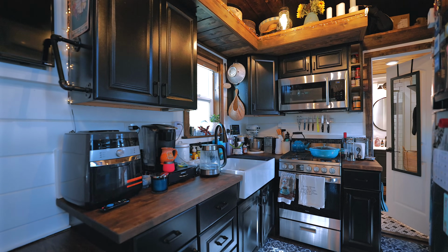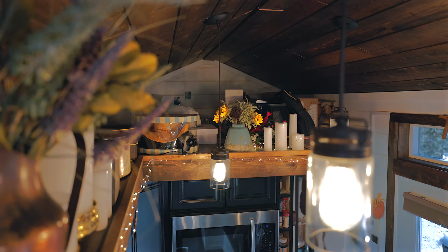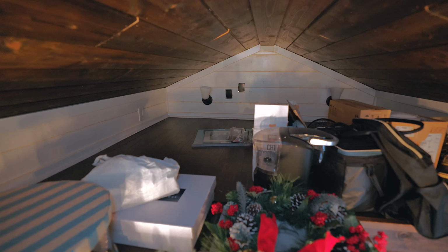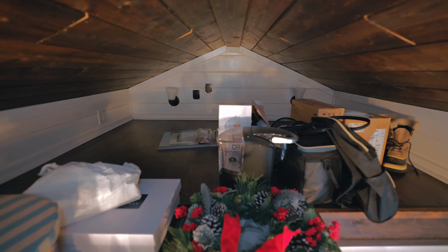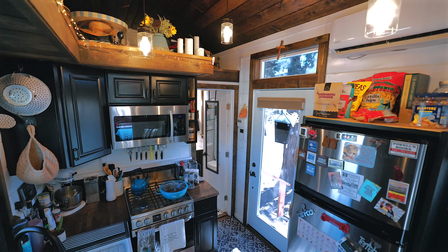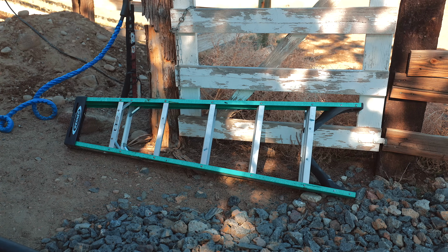There's a loft right up there, and that's my storage loft. It's great for storing anything that you don't need all the time. I actually store one of my suitcase bags. I have to use a ladder to get up there, and I actually use an industrial ladder, and I'm not real big on using ladders. So that is one of the 2 things I would change in the tiny house if I could rebuild.